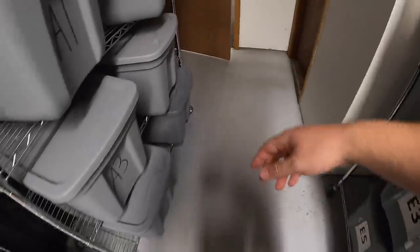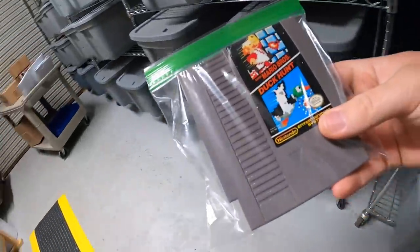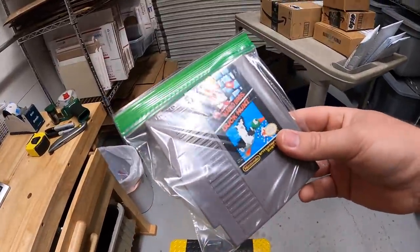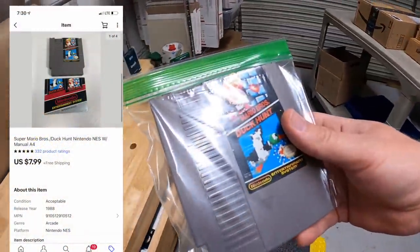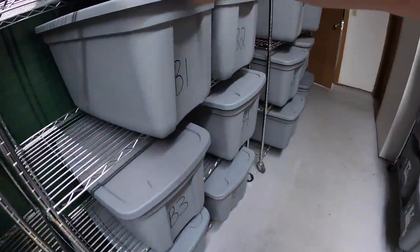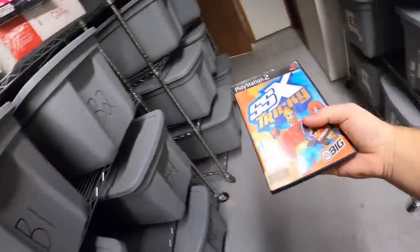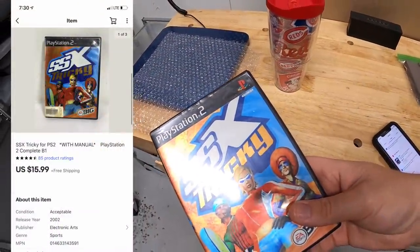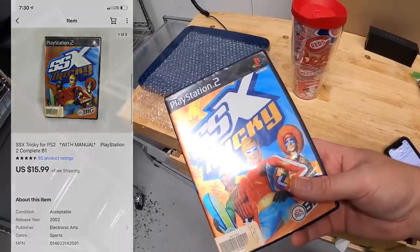All right, next thing is in A4. This is another Super Mario Brothers Duck Hunt, except that this does not have a dust cover, just the game and the manual. This sold for $7.99 free shipping. Another game, going to B1 this time. This is SSX Tricky for PS2. It is complete with the manual inside. It sold for $15.99 free shipping.